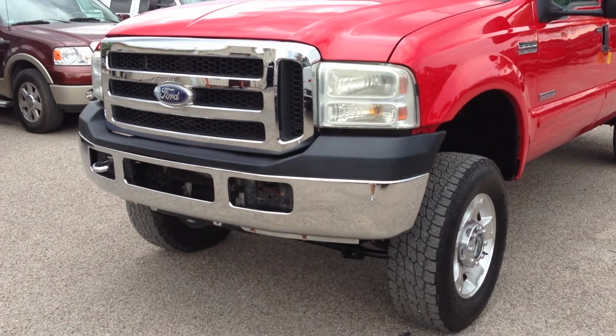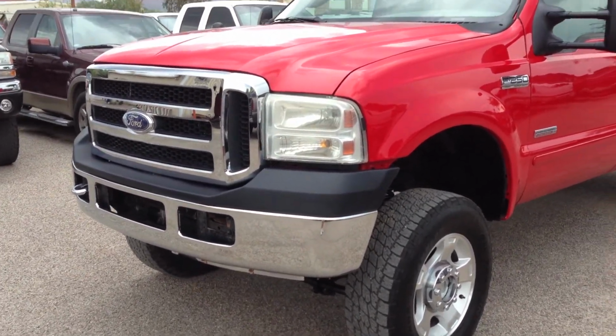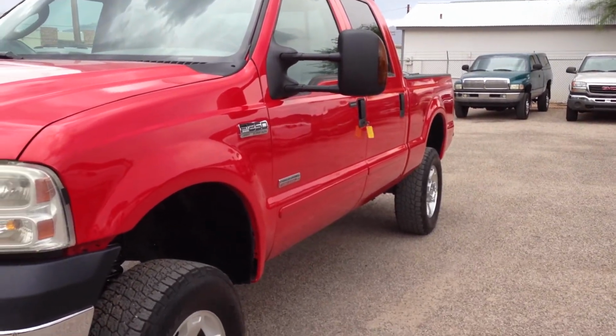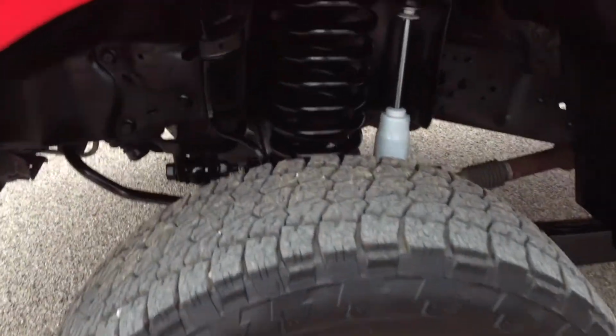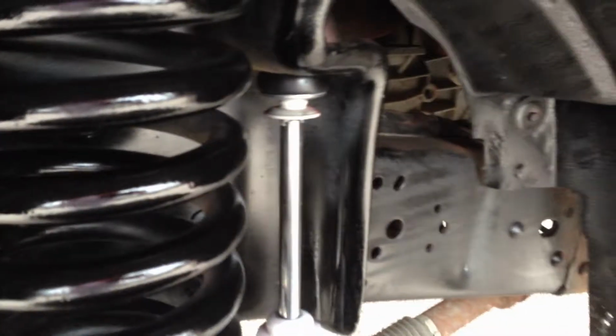We also replaced the front bumper. The front bumper was hammered, had dings and dents. There will be before and after pictures in our ad, not in the video, but in our ad, so you'll be able to see what it looked like before. It probably doesn't look as bad as it looked in person in the before pictures, but it was pretty bad. So we needed to paint it, make it look somewhat like a 49,000 mile truck is supposed to look. It's got a nice 4-inch lift.